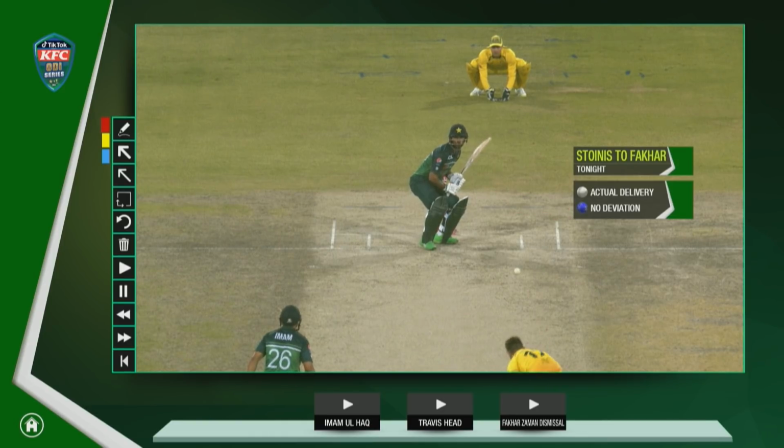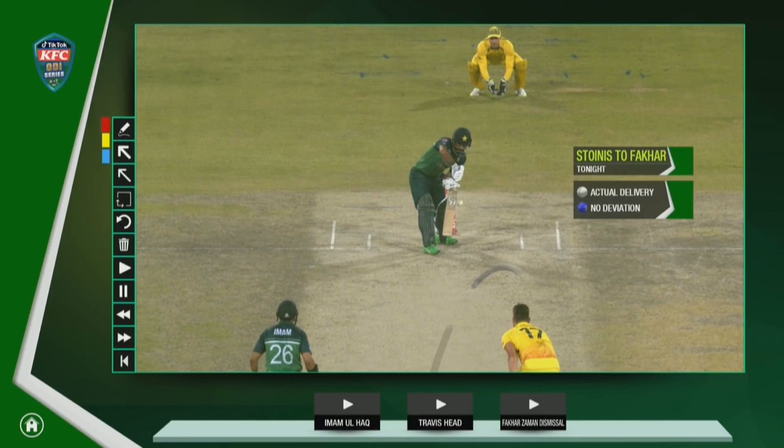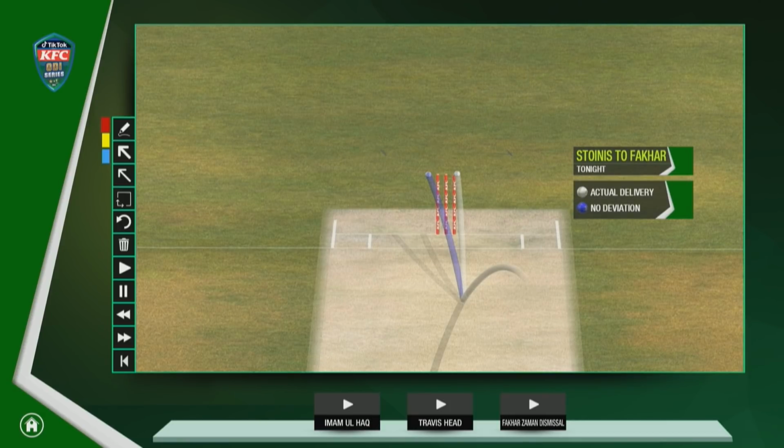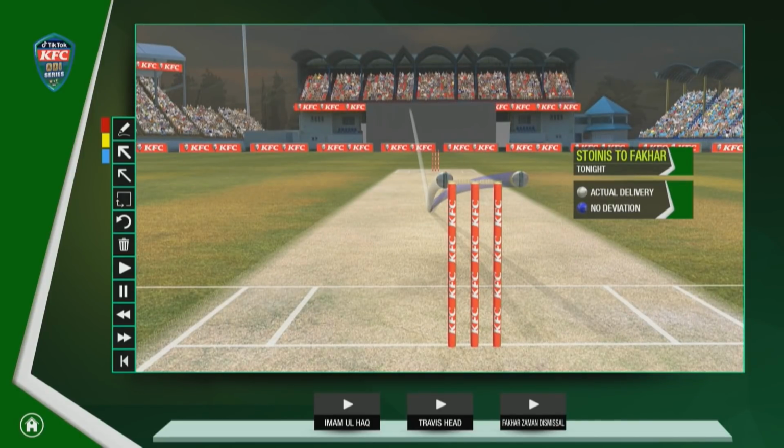It was a little off-cutter. And have a look at the movement. I mean, it's quite exceptional, really. That's beating the bat by some distance. The blue stream, that's how it would have gone past the leg stump. And as we swing it around and have a look at that, you can see that it moved a lot away from Fakhar Zaman.